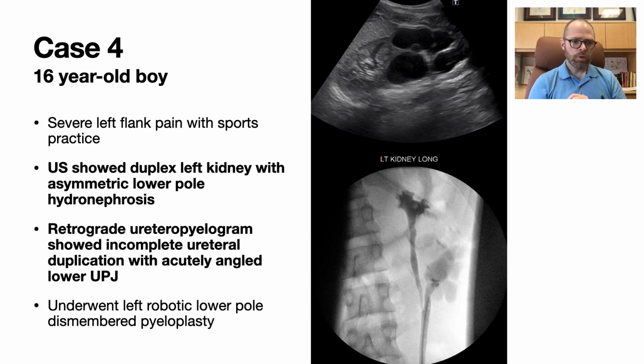So case 4 is a 16-year-old boy. He had severe left flank pain that occurred most prominently after sports practice, when he was drinking lots of water. An ultrasound showed a duplex kidney. Here you can see a left kidney with a healthy left upper pole and then a very distended lower pole.